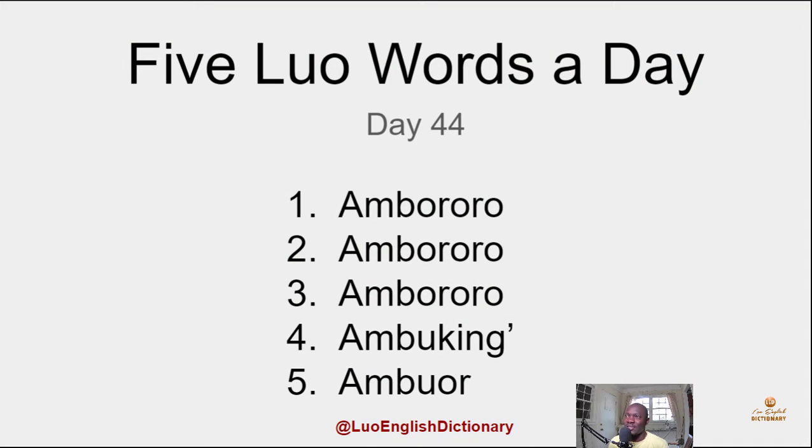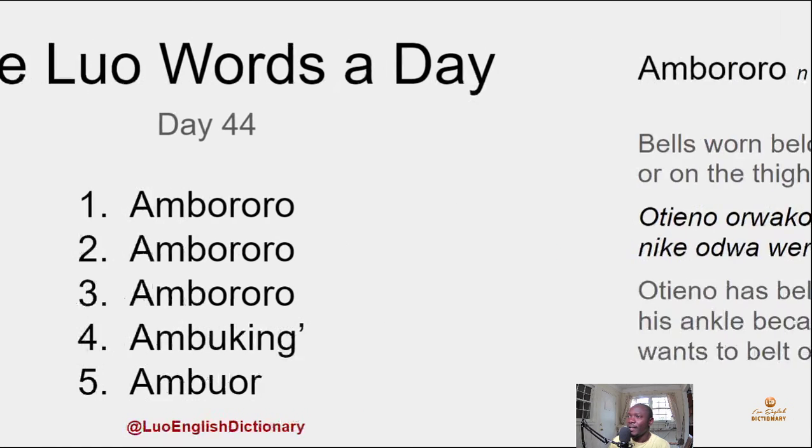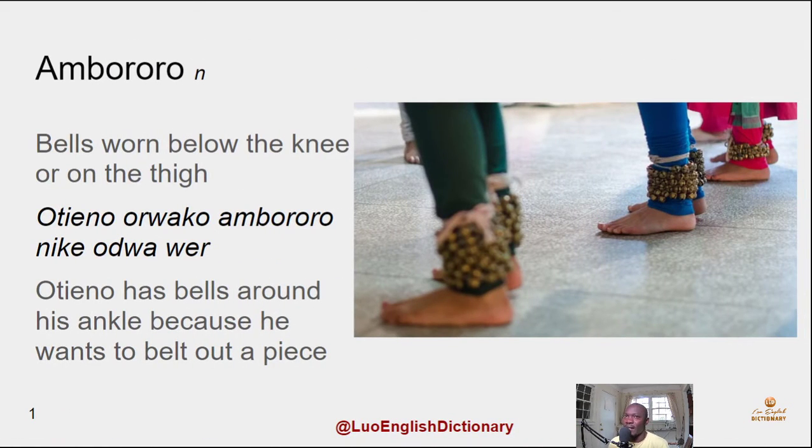Today we're going to talk about ambororo. Number 2, ambororo, ambuking, and ambuor. So what are they? The first one is ambororo. Ambororo is a bell worn below the knee or on the thigh. For example, in a sentence you can say, Otieno orwako ambororo nikech odwa wer. Otieno has belt around his ankle because he wants to belt out a piece.